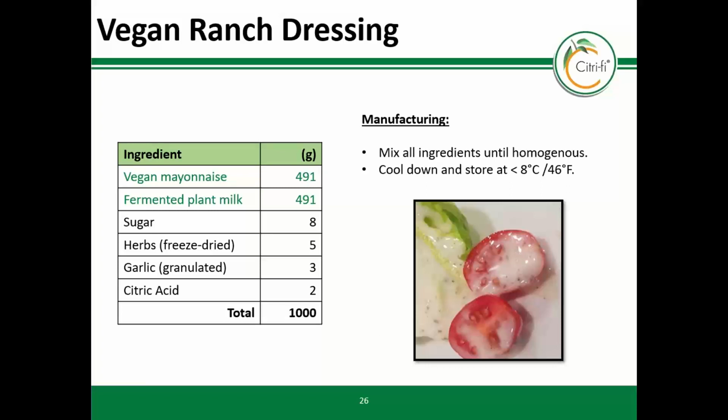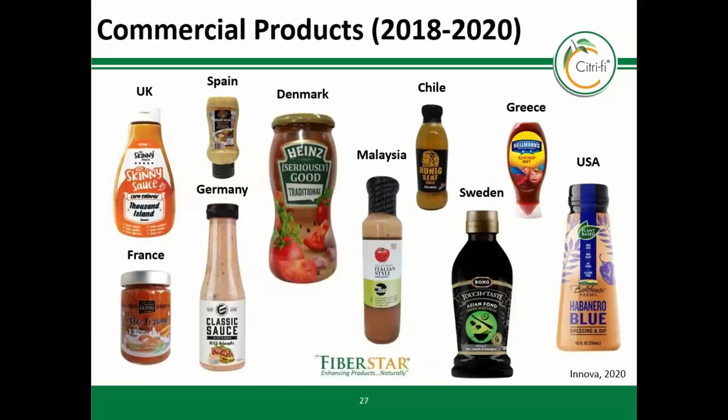For the final dressing, the vegan mayonnaise is combined with the fermented plant milk along with minor ingredients to create the vegan ranch dressing. As you can see, the dressing is creamy and smooth and has a texture similar to a traditional version. There are a variety of plant-based condiments, dressings, and sauces using citrus fiber on the market. As plant-based foods continue to grow in popularity, so will this category, along with the use of citrus fiber because of its clean label benefits.